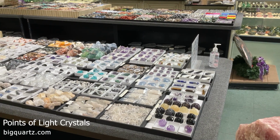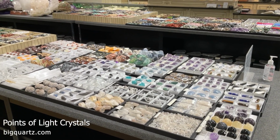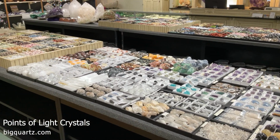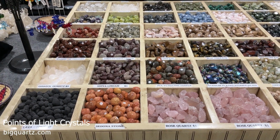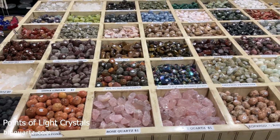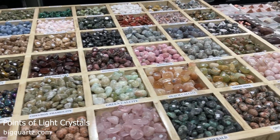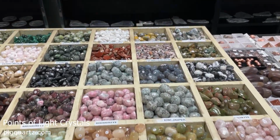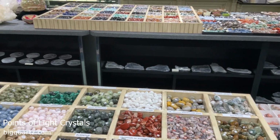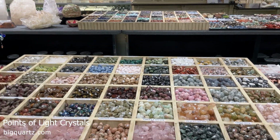In store, we also carry a nice selection of small pieces, starting at $1. We have probably 120 different kinds of small stones and tumbled stones. If you're trying to collect one of everything or you're on a budget, tumbled stones are the way to go. Probably one of the best selections of tumbled stones out there.